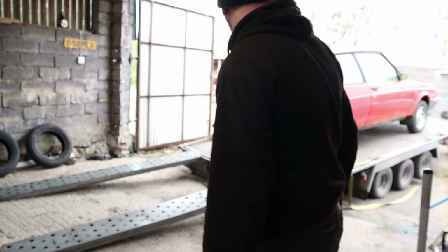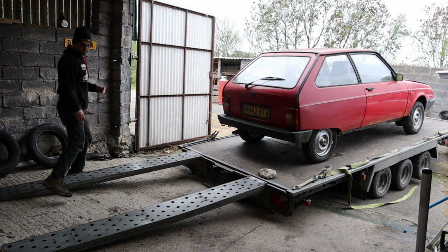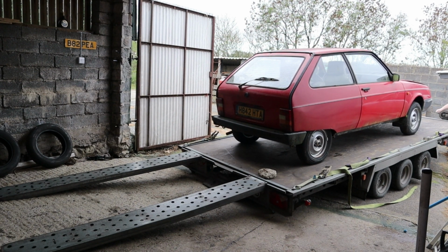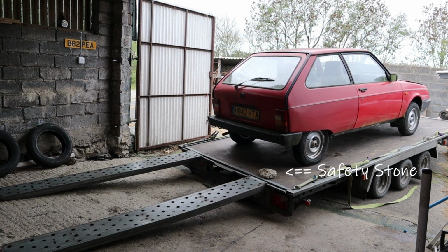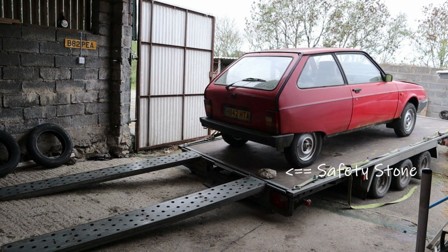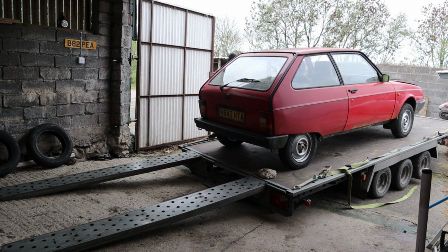She's rolling. Yeah, I just need to inspect a little.